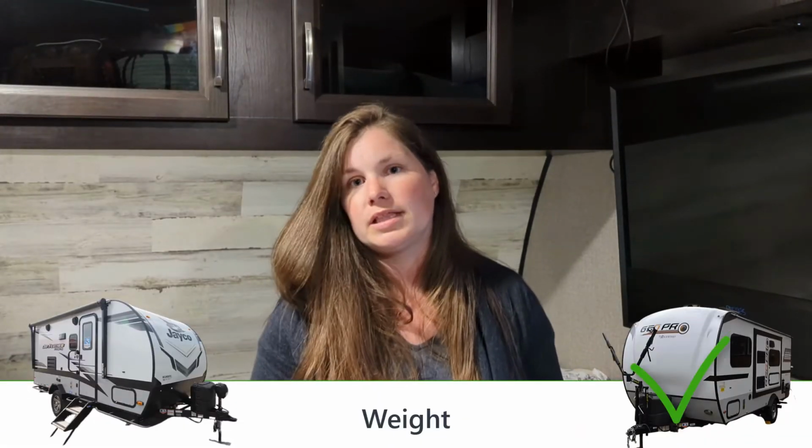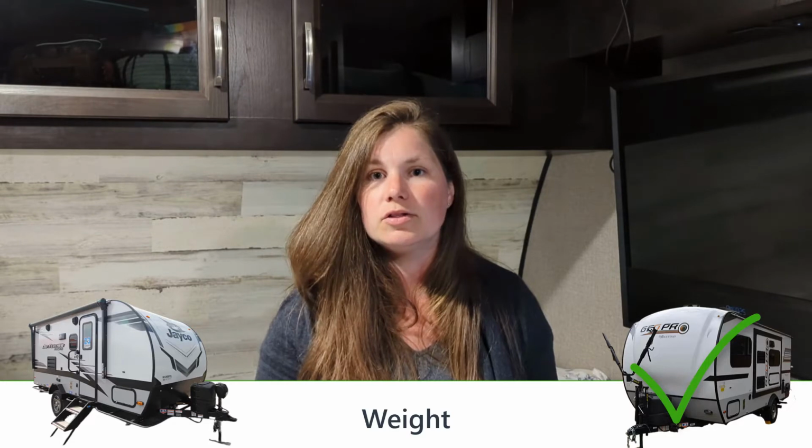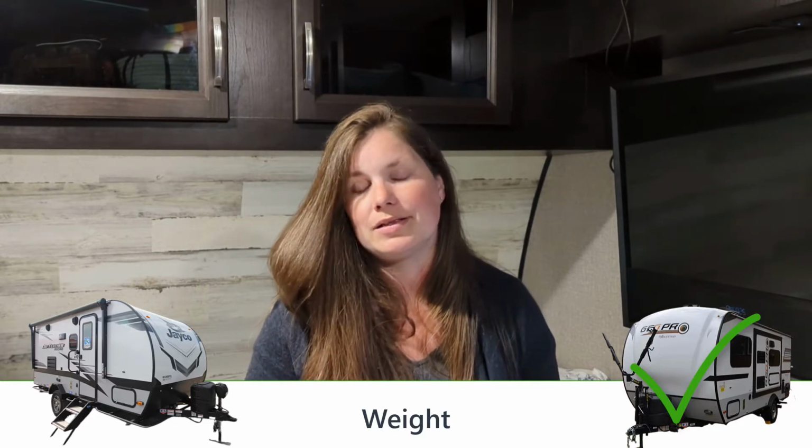So when we purchased the trailer, we had a mid-sized truck, and so weight was a really big concern for us. We did go with the Micro. It was heavier. We did have to upgrade our tow vehicle. There is a chance that that same situation would have happened with the Geo Pros too. I'm just not sure. But we are happy with the setup that we have now. But I still do like that the Geo Pros are a little smaller and weigh a little bit less.